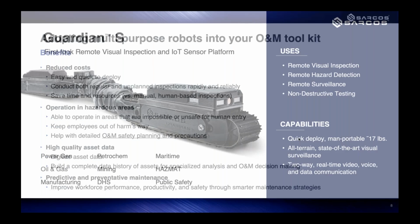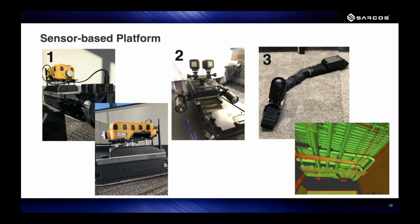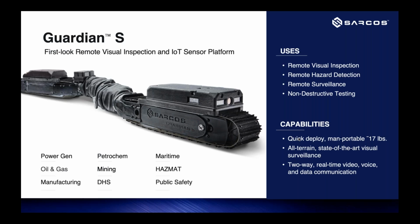Which brings us to the Guardian S. Selfishly, this is our unique answer to solving your daily O&M challenges. Now, our robot is not the tool that will solve every challenge you're going to face, but this is not a specialty tool for one type of task. This is a platform tool, and I stress the word platform.